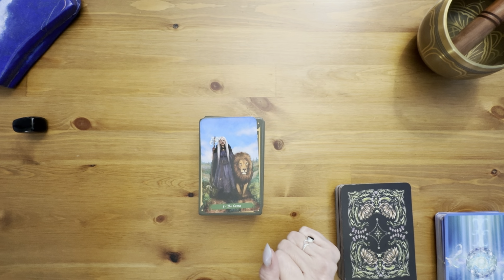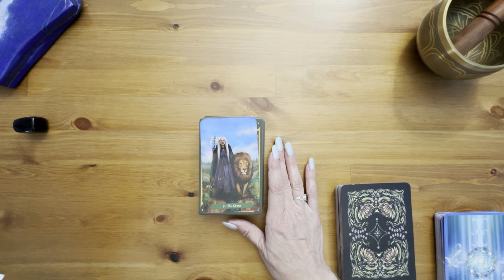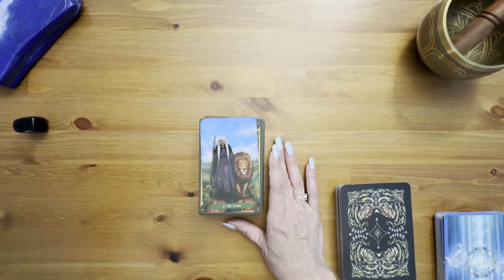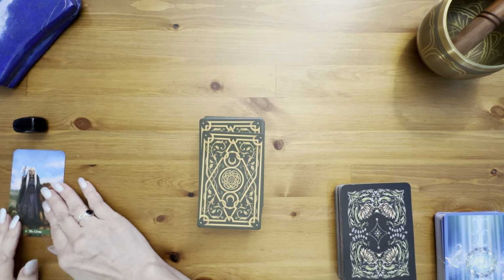With courage and self-control, the greatest difficulties can be surmounted. The Crone shows that one has the inner strength to overcome obstacles through sheer willpower and determination. This is a card of power and energy, encouraging self-confidence and conviction of one's own ability to take control of a situation and bring it to a favorable resolution. By having fortitude and self-assurance, one may control and vanquish opposition and obstacles. Love that. All right. What a powerful combination already.